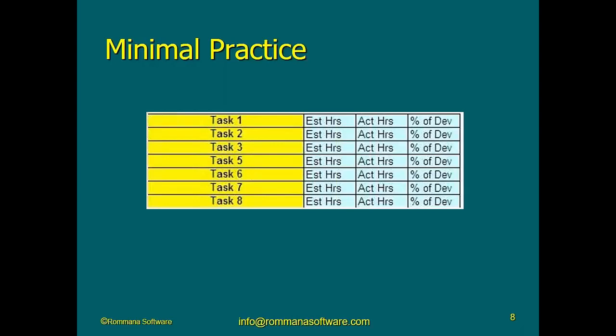And I wonder sometimes, do we even do this? By the way, if you look at the CMM and CMMI, this is below level 1. If you're not doing this kind of thing, you're not even level 1. So I wonder if any one of us here with me today are doing any of this.